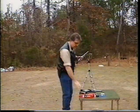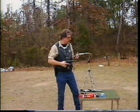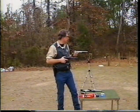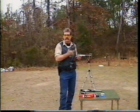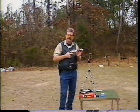Now then, I will say this. This 10.5 inch gun does shoot extremely well. We shot a 6-shot group out at 25 yards off our bench rest a little earlier, and it went into about an inch and a half, which is a little better than this gun normally does. My old gun, it'll normally shoot in 2 inches or less. But it looks like this is an extremely accurate gun.